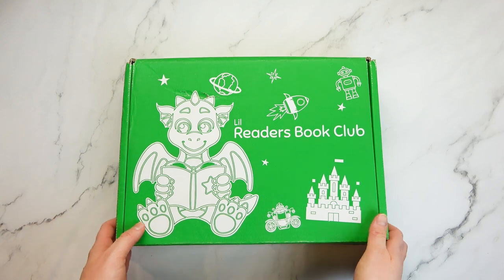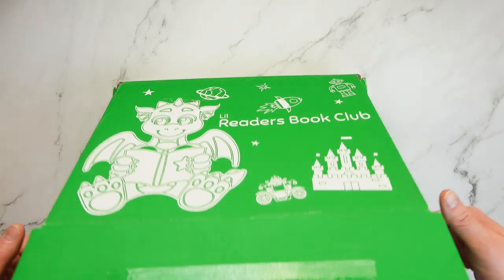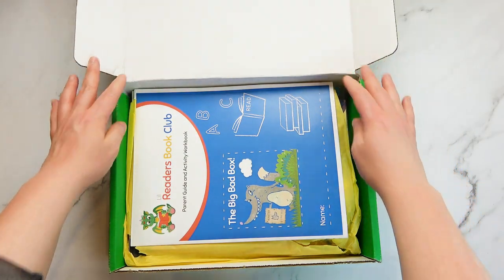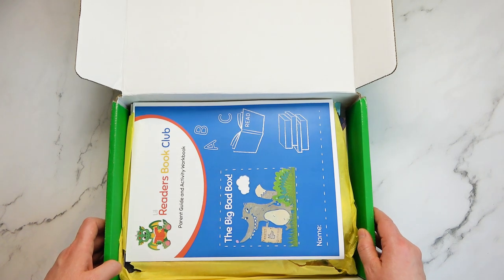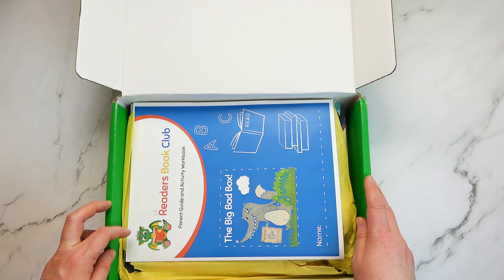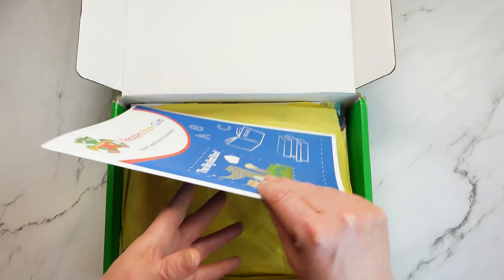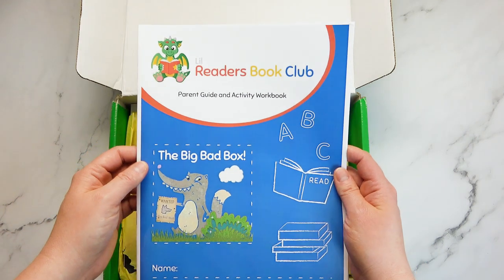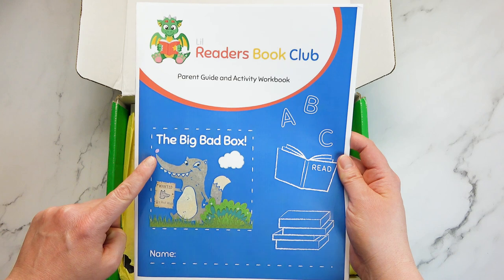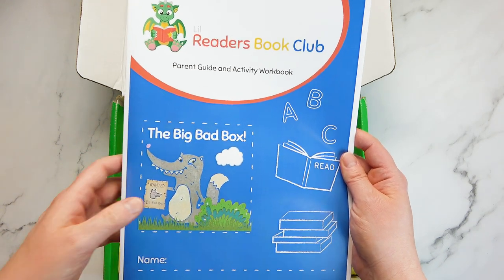Okay, let's open up our Little Readers Book Club box. Now, I have been getting this box for a few months now. I absolutely love it. If you're interested in seeing some of the unboxings I did in the past, you can find them all on my YouTube page. And here is the booklet that comes with the box. We will save this for later because it has spoilers inside. And this is the theme, the Big Bad Box. And there's the Big Bad Wolf right there.